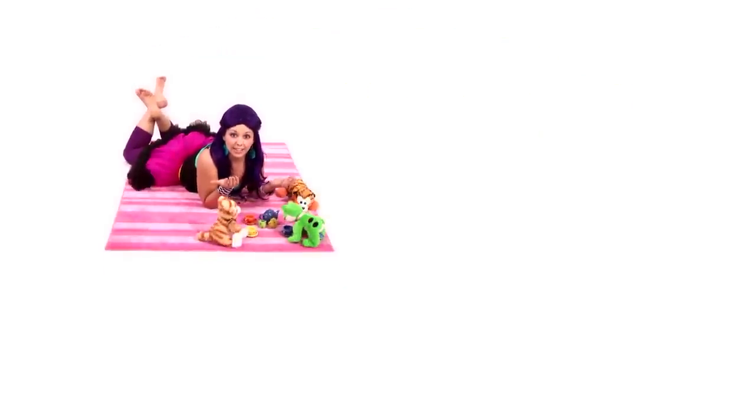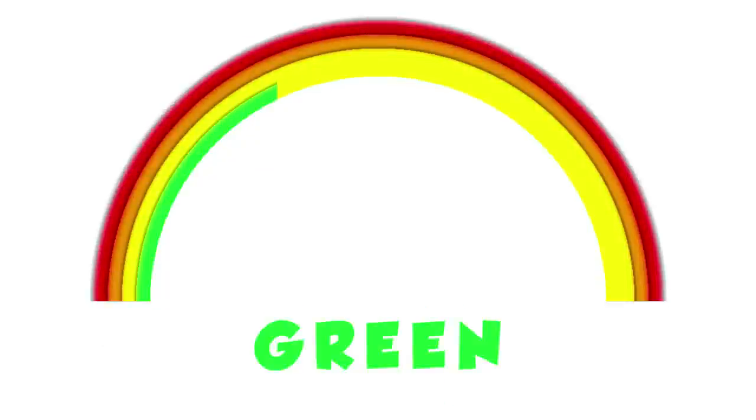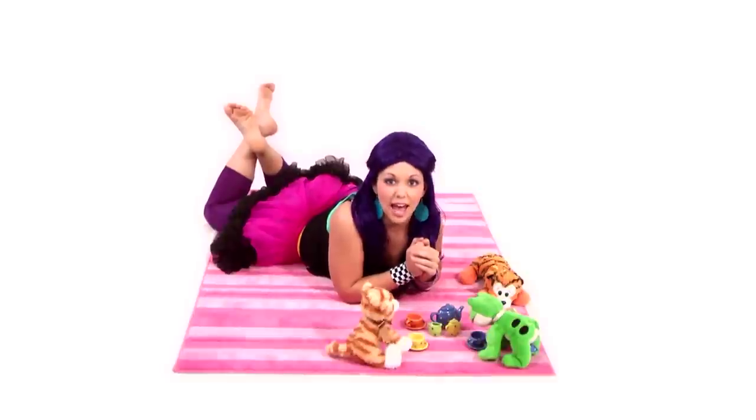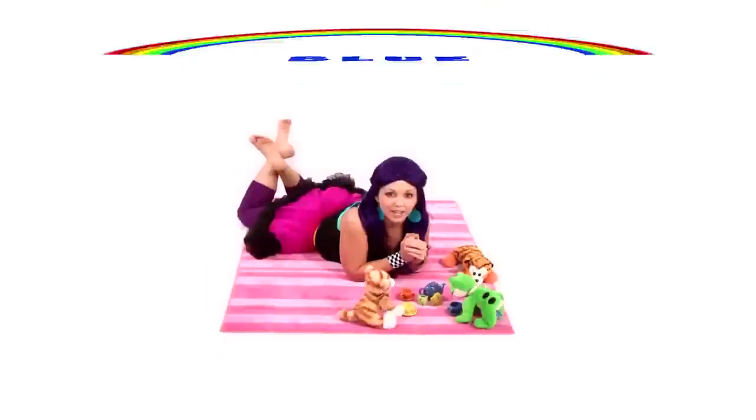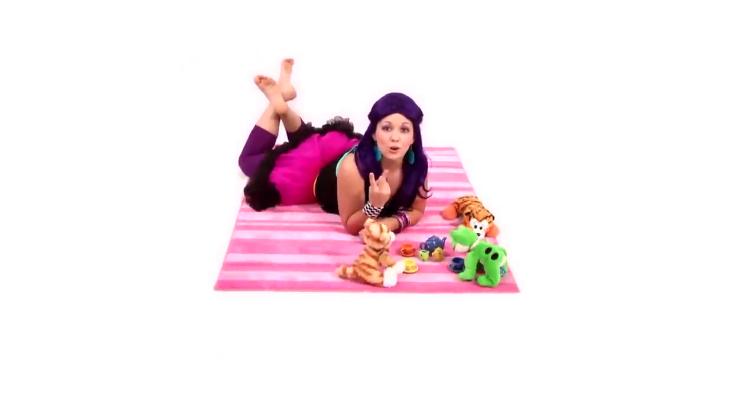Let's keep going. Next, we have the color green. And then we have the color blue. We're almost there. Two more colors to go, and they're unique.